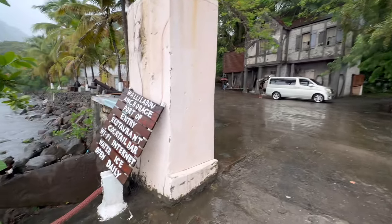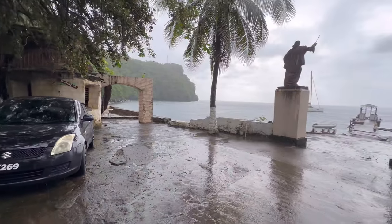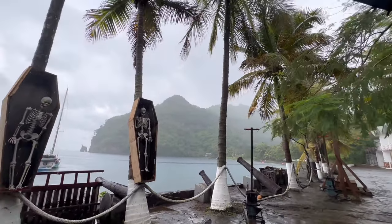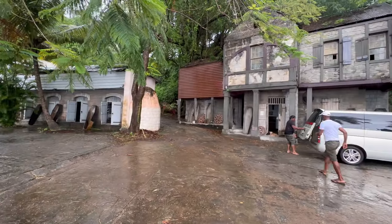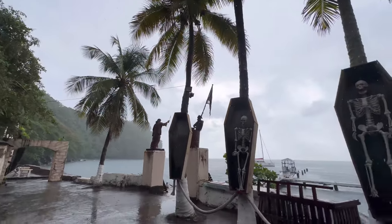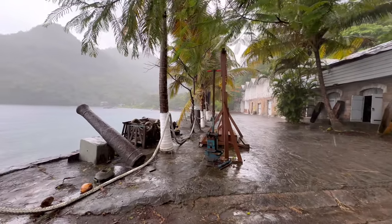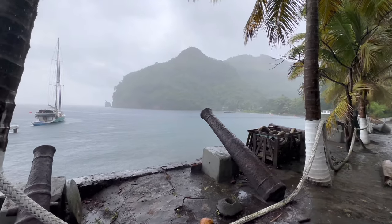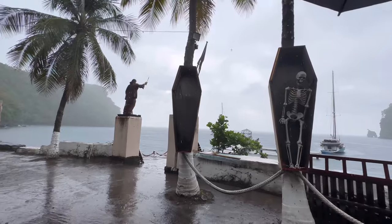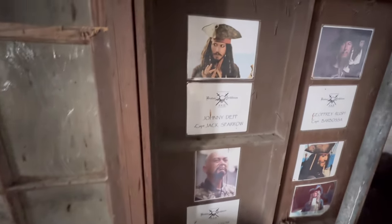It's raining, so I'm going to try to get a proper shot. So here's where they shot it itself. Wow. All here. Here's more of the outside where they actually filmed. All over here. Wow. So this is like a little museum with all the actors, their names. Famous Johnny Depp. The parts they play.